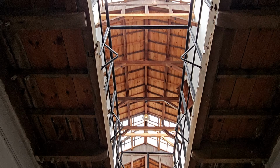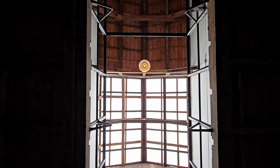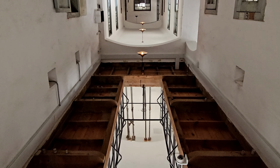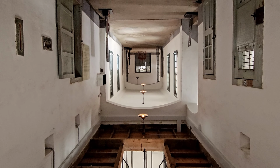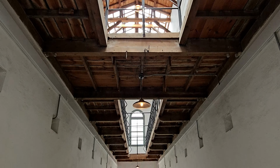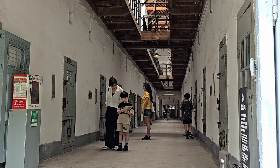As we walk through these narrow corridors lined with prison cells, it's impossible not to feel the chilling atmosphere. These long, dark hallways were deliberately designed to control and intimidate the inmates. The corridors have rows of tiny cells on either side, each measuring about 2.7 square meters. Barely enough space for a single person to sit or lie down.